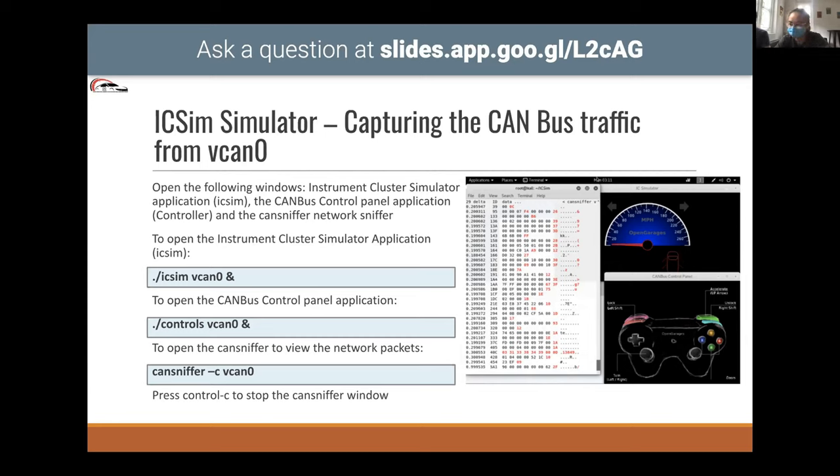The next thing you need to do is to simulate a control surface. If you look at the screenshot on the bottom right-hand corner, there's this controller with some labels on the buttons. What this does is it allows you to do certain actions on the car. There are only a few that are available for ICSIM. You can accelerate the vehicle, you can brake, you can lock or unlock the doors, and you can also turn on the blinker lights. There's only a few controls, but that's enough to get started.